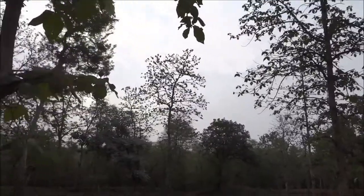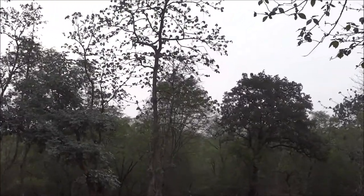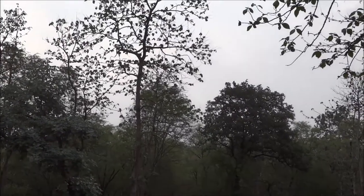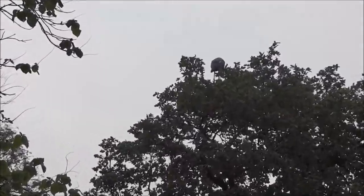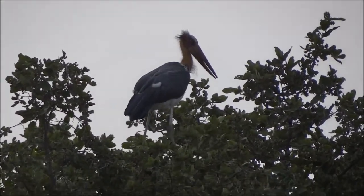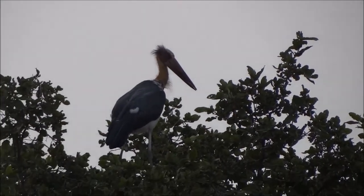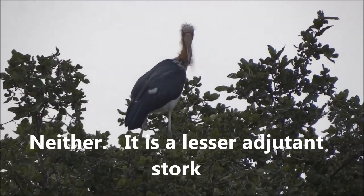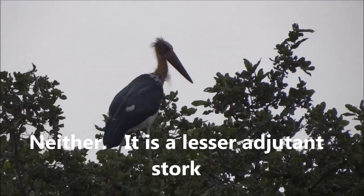On the tree. All right, on top. No, that's not a vulture. I think that's again a stork. Look at the beak. Open bill stork or woolly neck stork? Neither. It is a lesser adjutant stork.